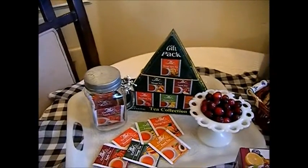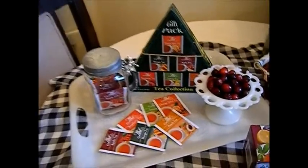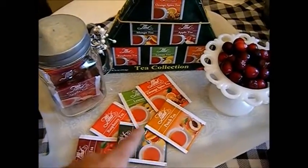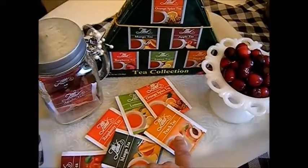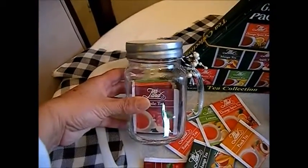And this is a nice gift if you would like to give someone some tea. And I tried each and every one of these teas, and they are delicious, especially the mango one. That one was my favorite. And the peach tea was also really good. And I was just trying to give you some ideas.